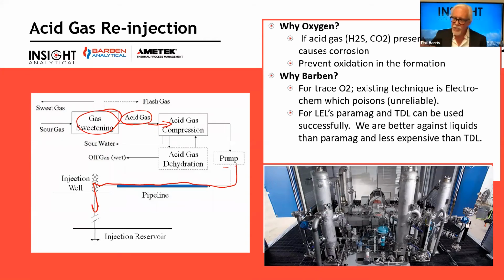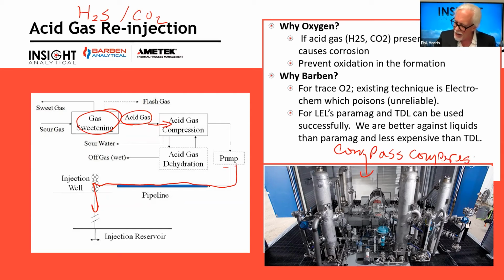So, we often think about this when we think about acid gas reinjection, especially up here in Canada, where we're thinking about H2S primarily, or H2S and CO2. By the way, I should also mention, this picture is from Compass Compression here in Calgary. I did take the picture off of their site without getting permission, so I should mention it. This is a Compass Compression acid gas reinjection compressor skid.